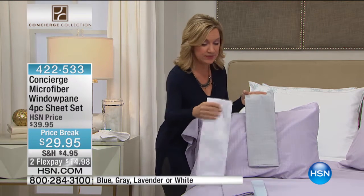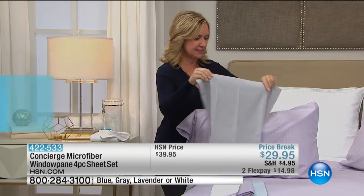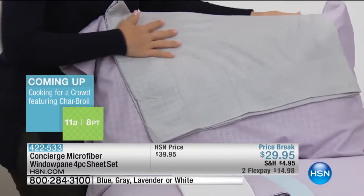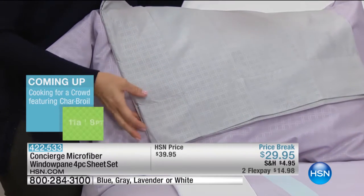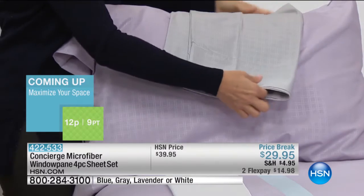Normally when we have our microfiber sheets and we do a detail on them like this, you pay a lot more for them. It's extra for sure. Exactly. These are so soft also, that brushed feel to them. The gray is almost limited already. Of course, it always is.